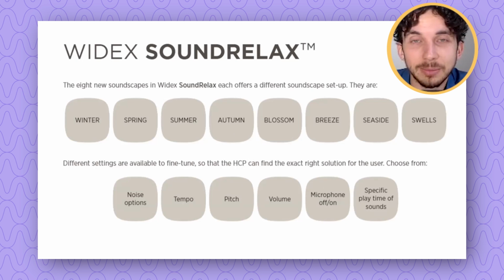Not everyone hears the same type of tinnitus. Some people hear a high pitch sound, some people hear a buzzing, others hear a hissing. Sometimes it's different in one ear versus the other. So we need options. And fortunately, with the Widex devices over telehealth, our team at Treble Health is able to really customize the settings to provide the best possible treatment outcome for our patients.